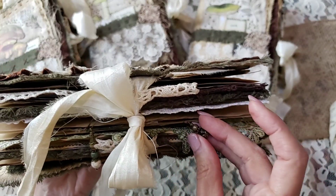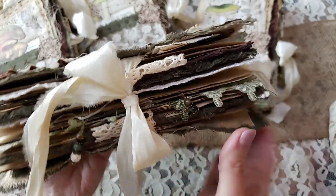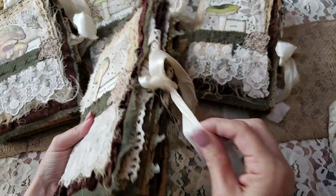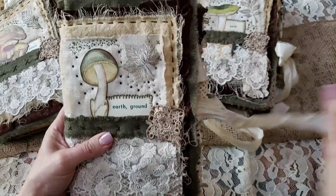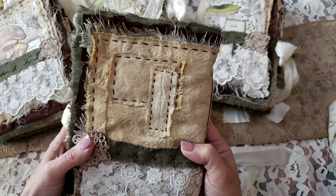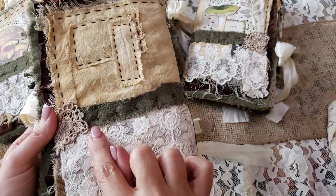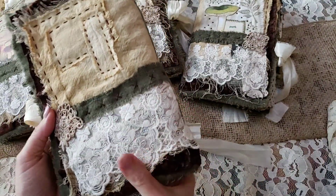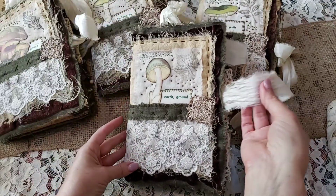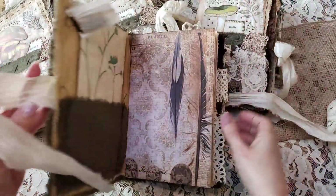Here's your dangles. They are so sweet. Look at that. That's beautiful. And then she's got the sari silk tied in a bow. That beautiful hand stitching on the front goes all the way across the back. And then she's layered up here with some. And then right here, let's see. There you go. You can probably see that better. There's some hand stitching there. It just turned out beautifully. I love the beautiful earthy colors, the greens and the blues and the tans and the whites.